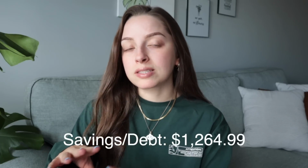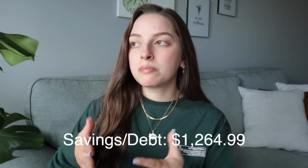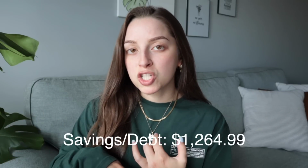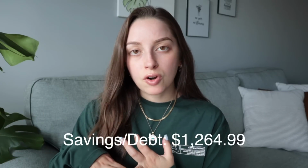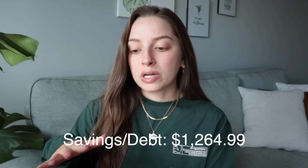I put money toward gifts. I put money toward travel, and then I end up spending that money. So to me, I don't see that as saving. It's not like my emergency fund. It's not like saving for another car in the future. That is sinking funds, so I don't really count that.